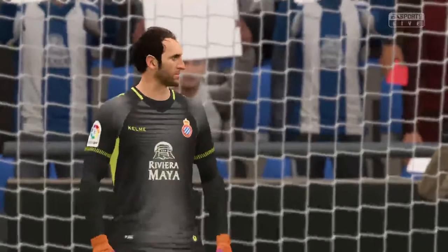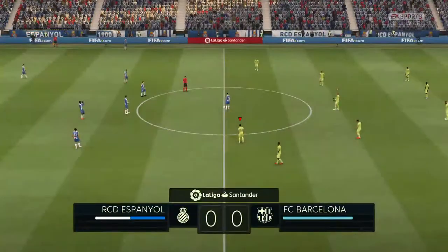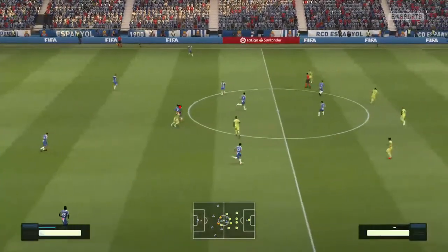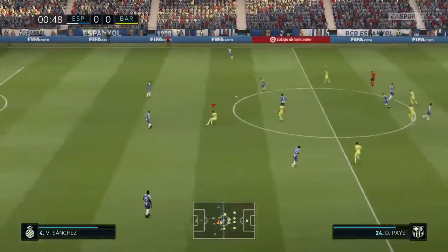Well, we've got a great game for you today. I'm Martin Tyler, Alan Smith is with me. We're both really looking forward to describing it for you. It's Espanyol in this match today against Barcelona.